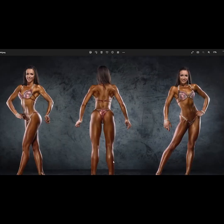But again, just like this photograph of what I can assume is a bikini competitor, considering that it's a flat background and everything else, this looks a lot like a competitor being coached, and they're taking pictures so they can go over it with her.